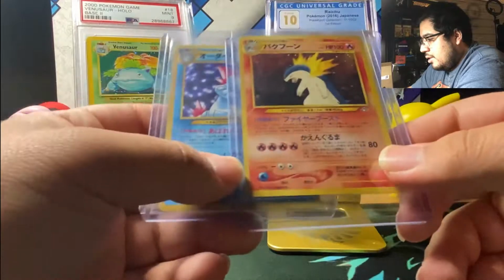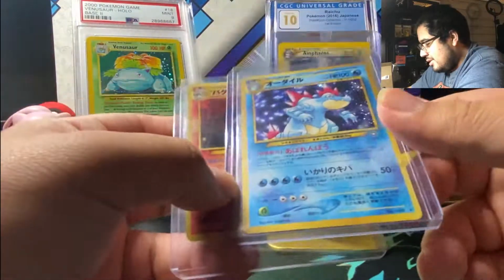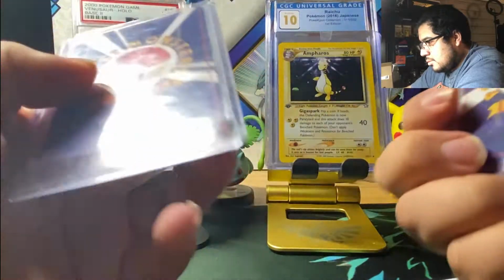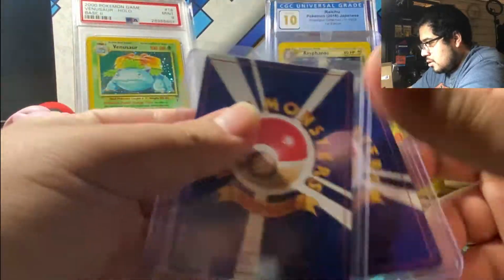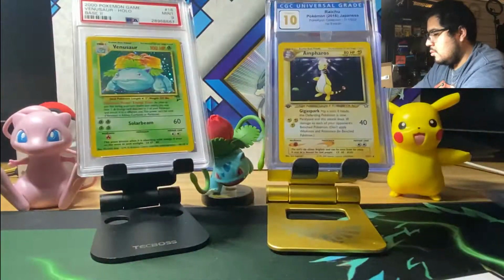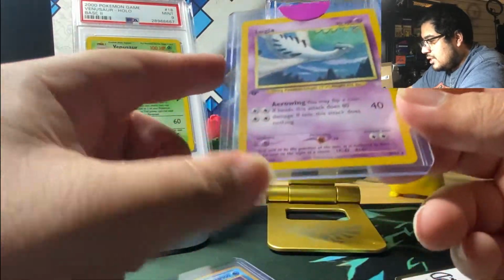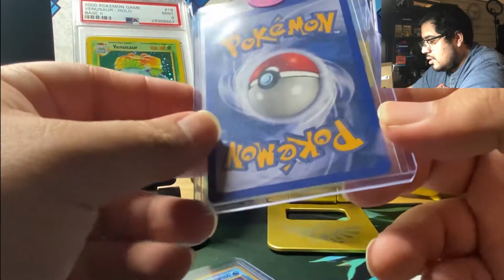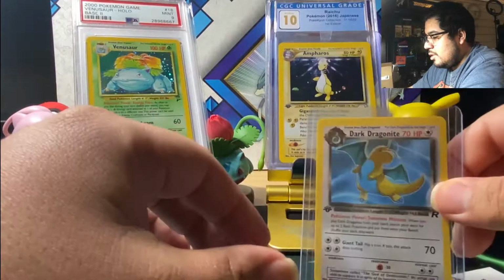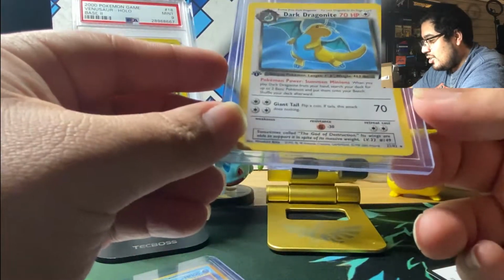And I still need Meganiums. For some reason, Meganiums are pretty expensive. And this one, because it's a Neo card, like I said, I'm trying to finish up the Neos. And this one, I just had to buy it quick because $25 for a first edition Dark Dragonite.